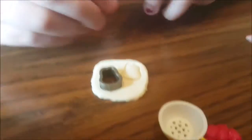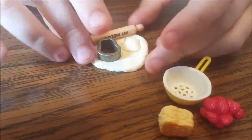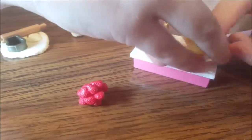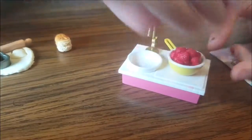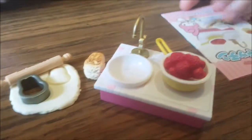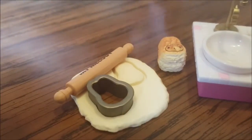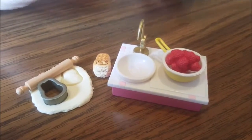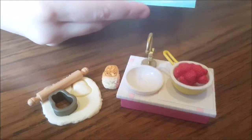Love it. We've got a little stovetop here. Oh, look at that. It's a sink. Washing your strawberries. And there's your little macaroon cookie again. Oh, cookie cutter. So cute. Oh my gosh, I'm dying. I love it.